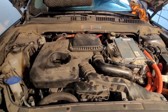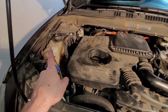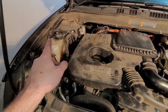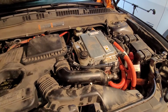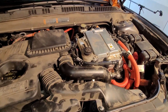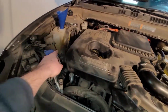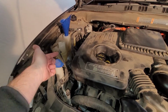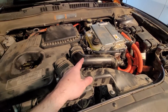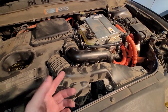Okay, continue filling fluids. Let's fill the coolant for the actual engine and then the coolant for the inverter transmission control module. Coolants are filled. I took like 1.5 gallons over here. I filled it up to the max line just because once I start this engine, I'll leave the cap off, let it run, let it burp, and come out of there. This guy here hardly took any at all, maybe like a quart or something.